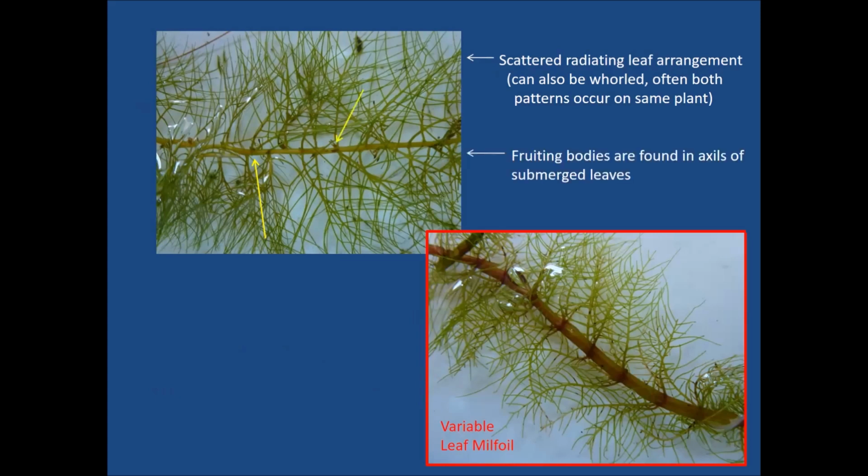And then these little tiny bumps are called fruiting bodies. Native milfoil has fruiting bodies like that where the leaves meet the stem. Invasive ones don't. But just because they're not there doesn't mean anything, right? They might have fallen off. They maybe haven't grown on yet. So if you see them, that is good.